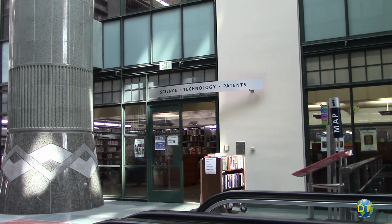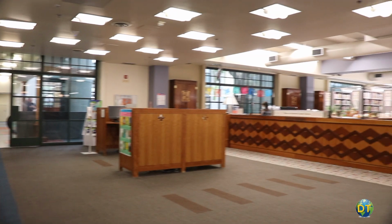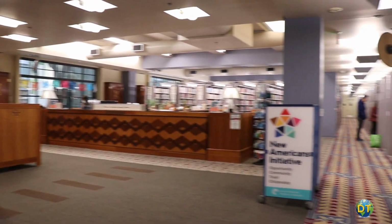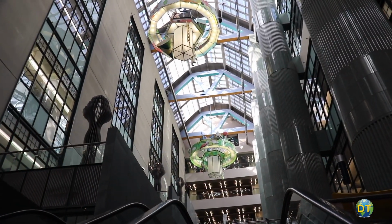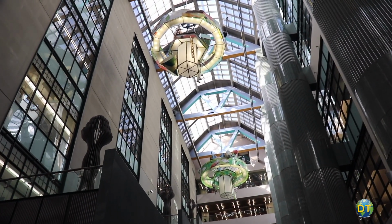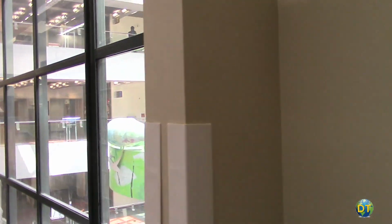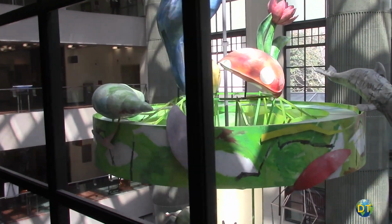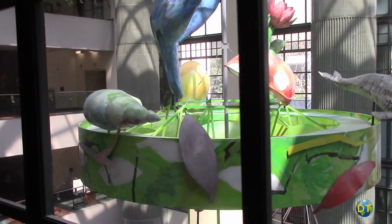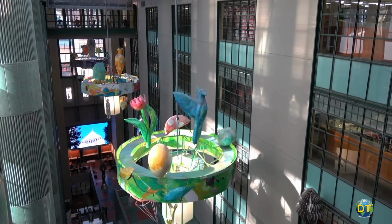The Science, Technology, and Patents Department, located on the 2nd level, offers a resource to assist with patent and trademark research. The Tom Bradley Wing contains a number of public artworks. The atrium's 3 major pieces are massive chandeliers created by Thurman Stanton and suspended above the atrium. The brightly colored chandeliers symbolize the technological and the metaphysical.